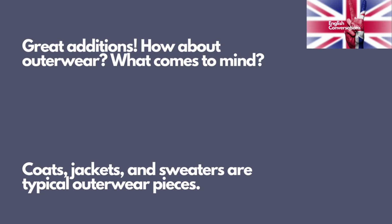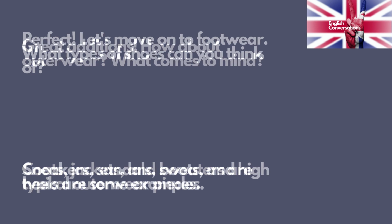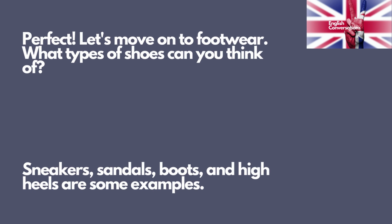Great additions. How about outerwear? What comes to mind? Coats, jackets, and sweaters are typical outerwear pieces. Perfect. Let's move on to footwear. What types of shoes can you think of? Sneakers, sandals, boots, and high heels are some examples.